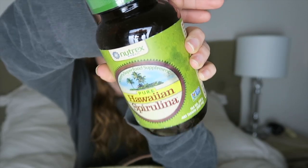Alright, what do we have here? We have the Hawaiian spirulina. It can seem kind of weird, I get that, but it has been very, very good for me to incorporate in my diet. I definitely feel like it's helping my gut health. I love to add it into smoothies.